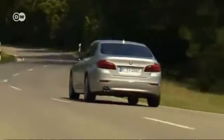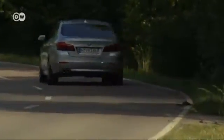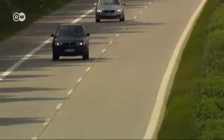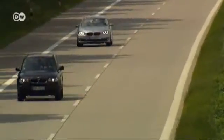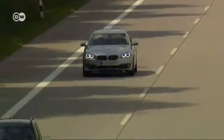It's called sailing. This option functions well on either country roads or on the freeway, but our test driver isn't focused today on sailing. He's going to put the 530's driver assistance technology through its paces.